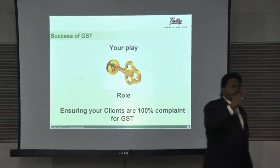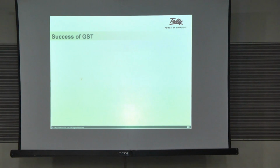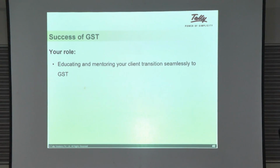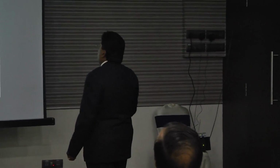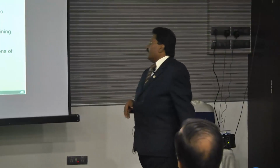How well you are going to make them prepared for GST is very important. Your role for your client is how you are going to educate and mentor your client and transition them seamlessly into the GST regime, or make them prepared for facing the GST regime. They need to prepare themselves for transitioning, including discipline and maintaining of the books of account, which is what I just mentioned. Guide them to completely leverage on the transitional provision.